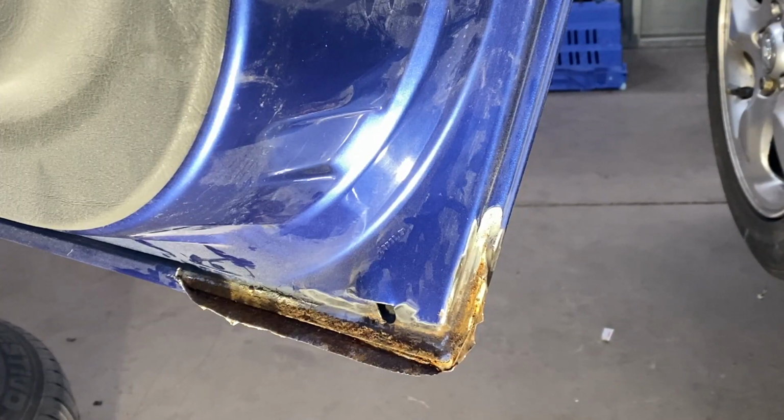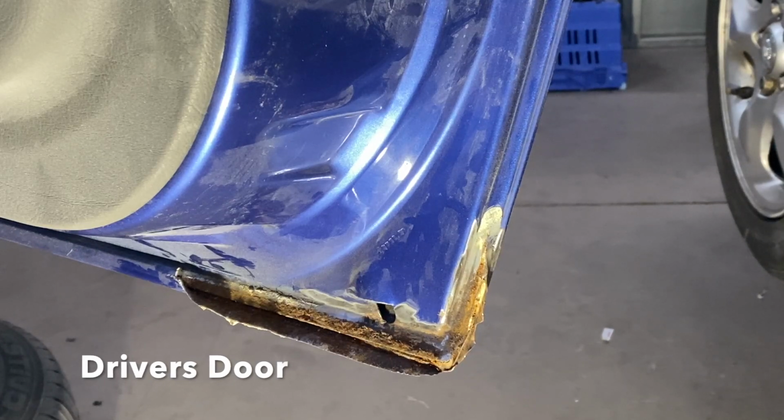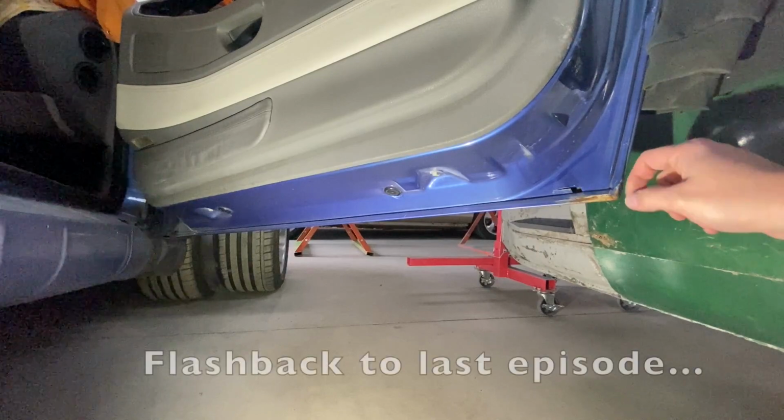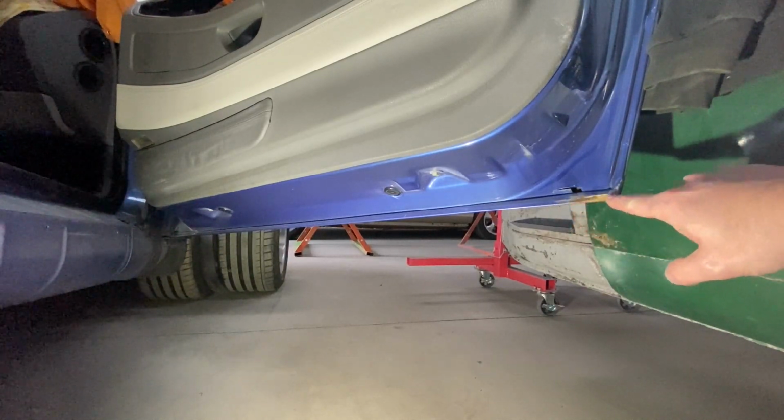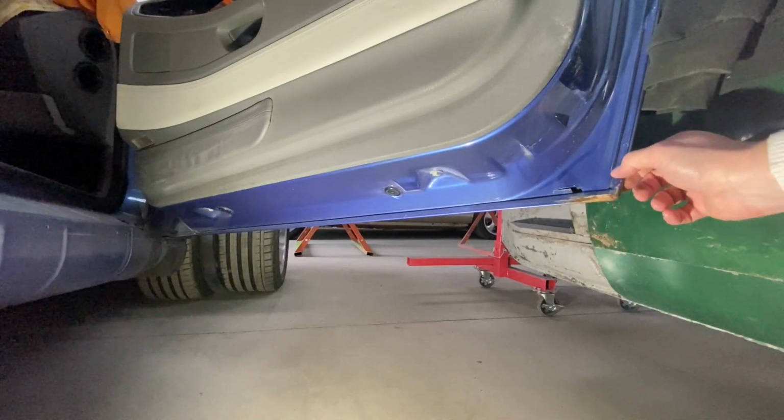More bad news. In the last instalment, I showed you briefly the work that was going to be done in this area, and at the time it looked like it was going to be not that big a job at all. Most noticeably on the driver's door is just on the edge here. You can see the corrosion poking on the corner. Again, it's not bad at all.